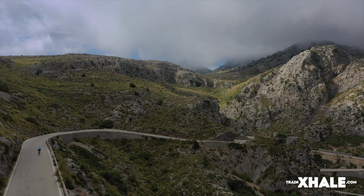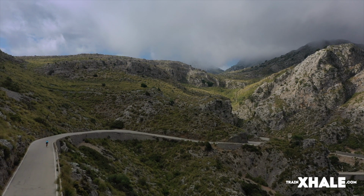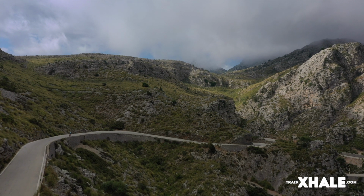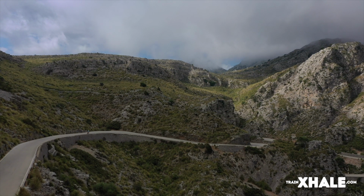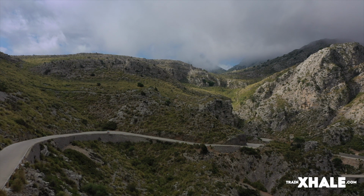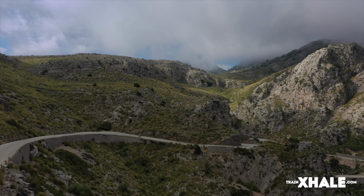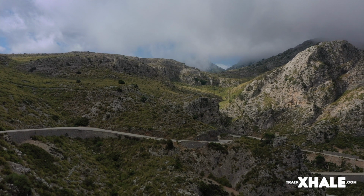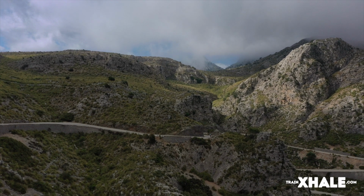He was a local engineer from Parma, and he actually also designed the Capta Formentora, which most cyclists will know, and there's a plaque to him, a monument to him on the way up to Capta Formentora, out to the lighthouse. So he's got his name on two of the best bits of road in Mallorca. Well, they're certainly the most iconic.